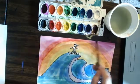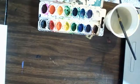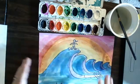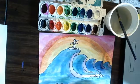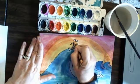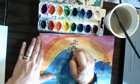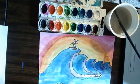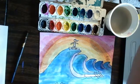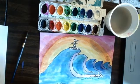Okay, so now we have our painting done. And I have to make sure that it dries. Let me dry it off a little bit before you paint your person up here and your person in the boat. And if you want to color them, you can. I'm going to use a peach color to color the face and arms and legs because I don't have that color in my paint box. And then I'm going to go ahead and paint with a smaller brush. Let me find a smaller brush. Here's a smaller brush.